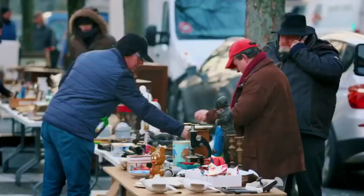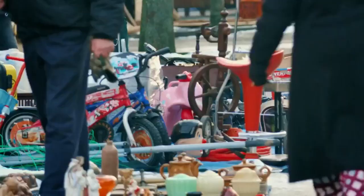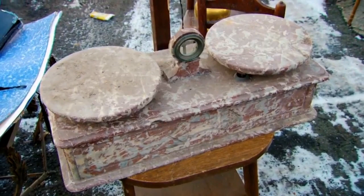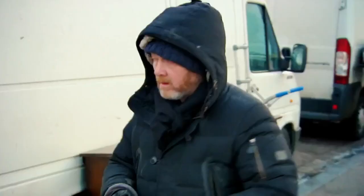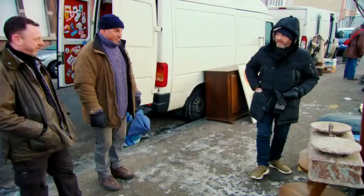Salvage Supremo Drew Pritchard is at an antiques market in Belgium, where he's weighing up the profit margins on this pair of scales. 100? Yeah? 120 is good, yes. I'm going to have it. I know I'm going against everything I say. In the end, paid 120 for it. I'd really like to have paid 80, but we'll take what we can. Would look really nice on a great big dresser in your kitchen. Slap bang central. Fab.